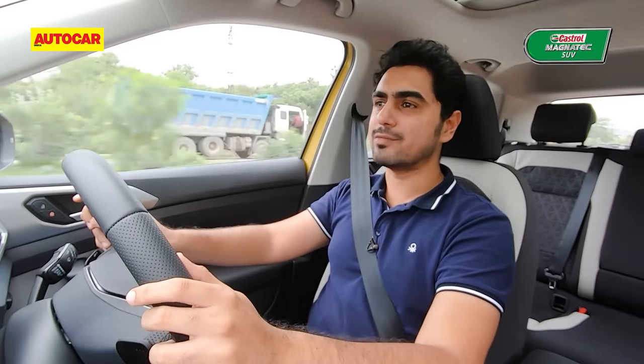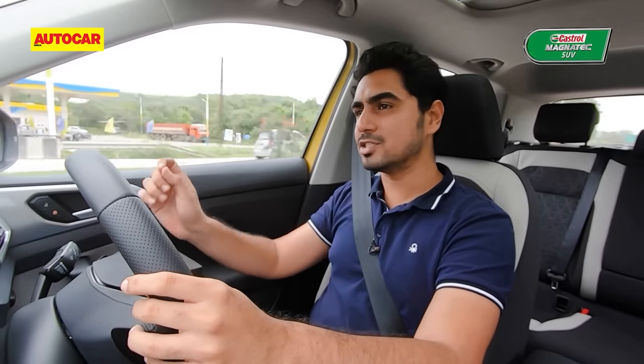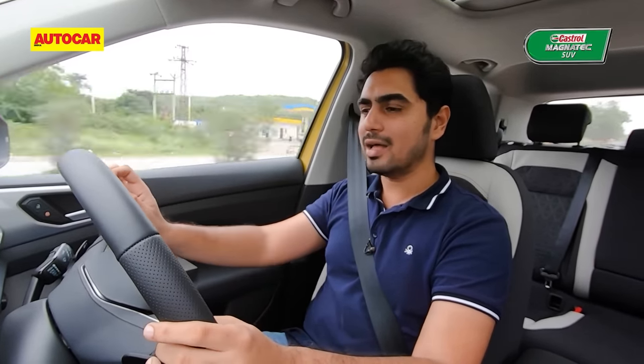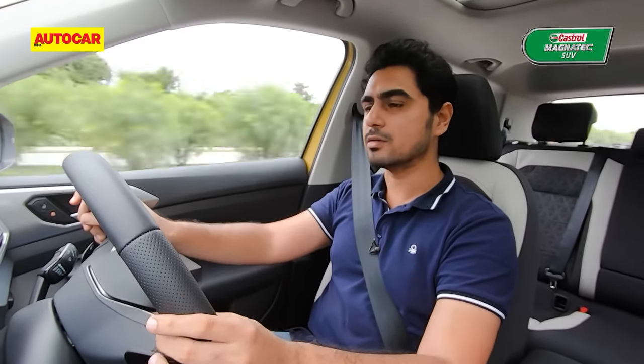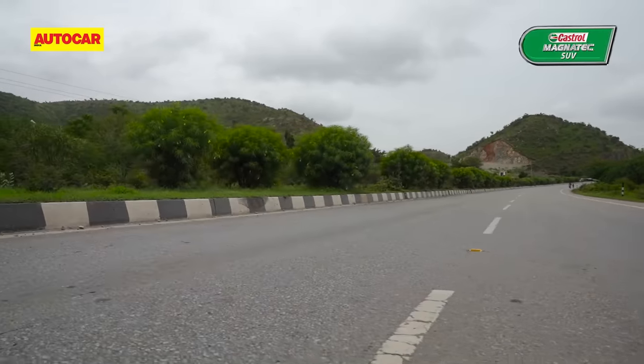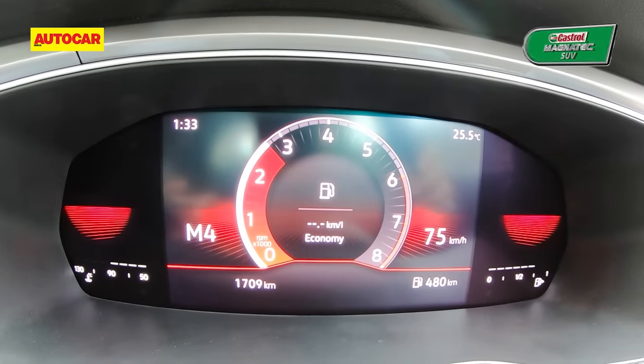What's not nice, however, is that when the revs cross 3,500 RPM, the engine note becomes quite boomy and this becomes quite intrusive inside the cabin. There are paddle shifters too, which offer manual control over the gearbox.